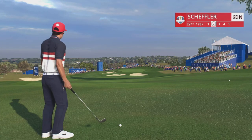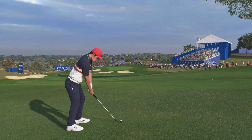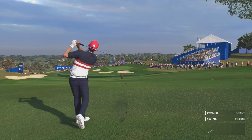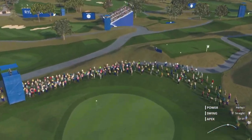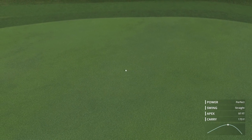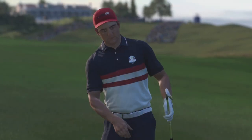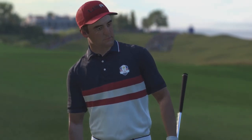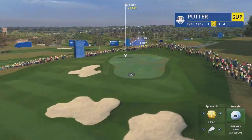Now a big spot here for something good. This is a short second to the par 5. Scotty needs to knock this very close. He's running out of holes. It's looking good. That's a nice shot. He's got that for an eagle. 13 feet. Struck it so well, you could see that by the reaction of that ball when it hit the green. Landed so softly.